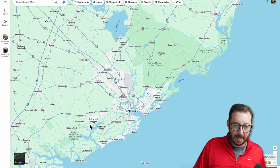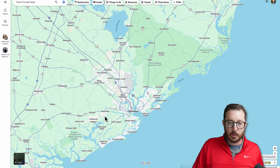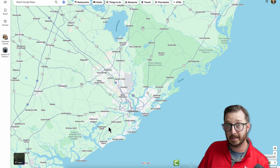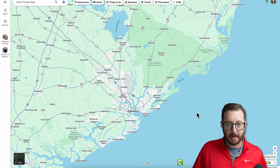Because down here in Wadmalaw Island, Maggot, Hollywood, you've got all of these waterways. So you can get on the water and spend millions of dollars, or you could be inland and spend a couple $100,000. So there's just a lot going on down there. So what we are seeing is that.